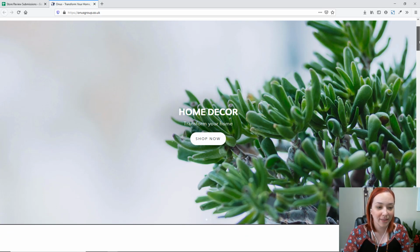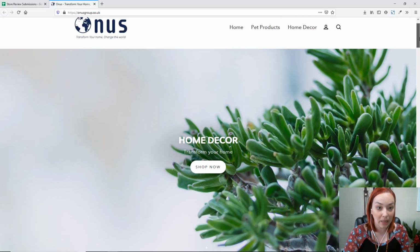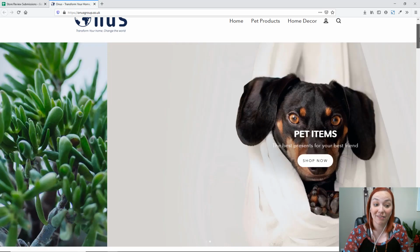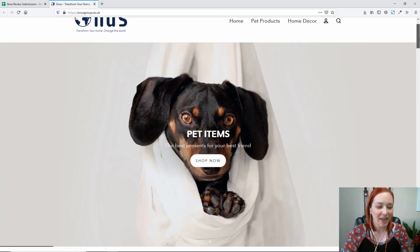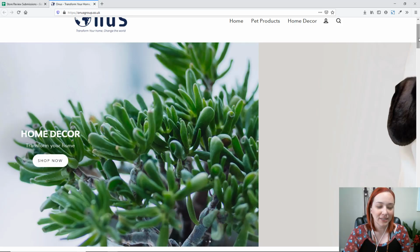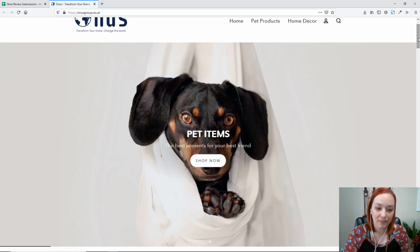Overall though, I would say that these are quite big. It takes up a lot of room, and the photo really isn't providing anything of value. There's the pet one. Now that's a very cute dog, but it's not really providing anything of value. So I would look at maybe highlighting your products in here actually with the different elements for home decor or pets instead of just being more generic images.